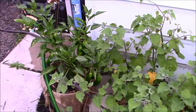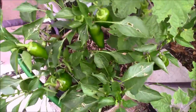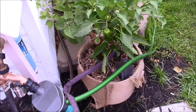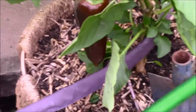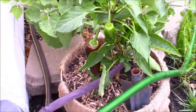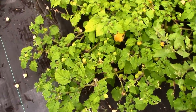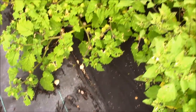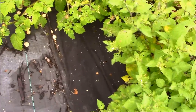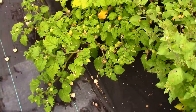And the other chocolate bell pepper. We got one over here. It's starting to turn. So that's cool. I'll be picking that soon. This is ideally what I'm looking for. It's got the slope on it. And then those ground cherries will just fall down each side of the bed.